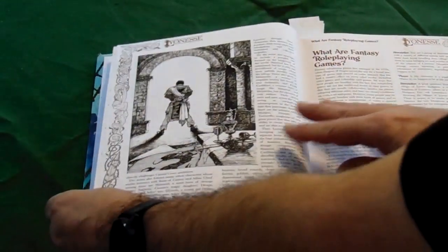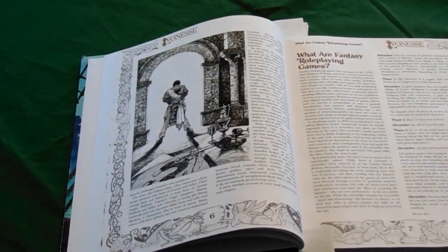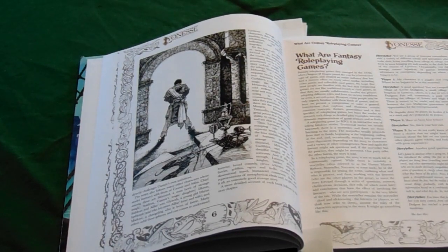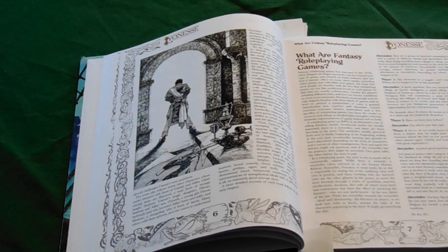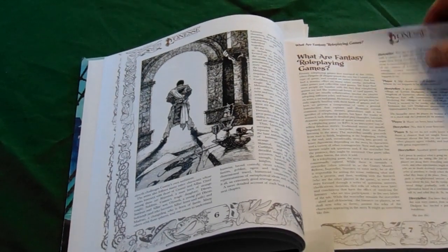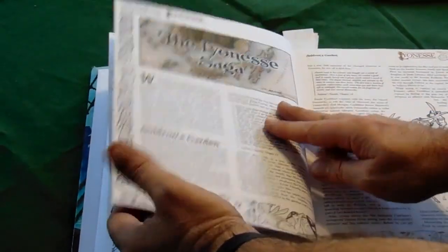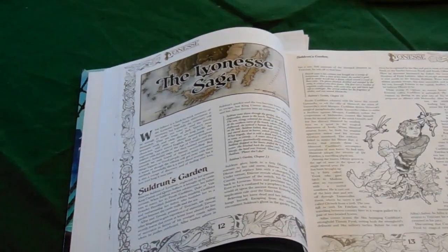So to begin with, an introduction to what are fantasy role-playing games. It's the first time we've done this in one of our role-playing games, actually. Normally we assume that people do know what a role-playing game is. Here we've decided to give a little illustration about what they are, how they work, and there's an interchange between the games master and a few imaginary players here. All quite perfunctory stuff.